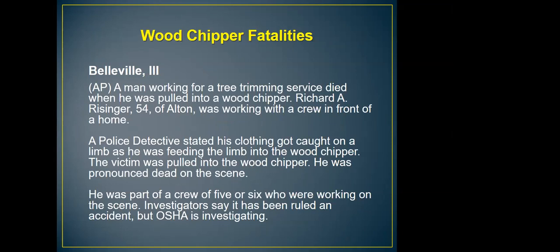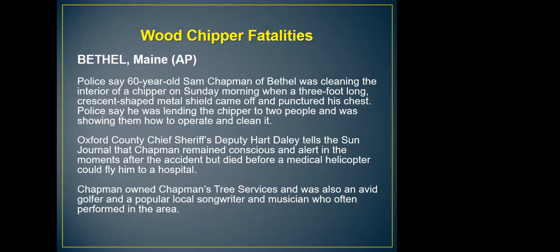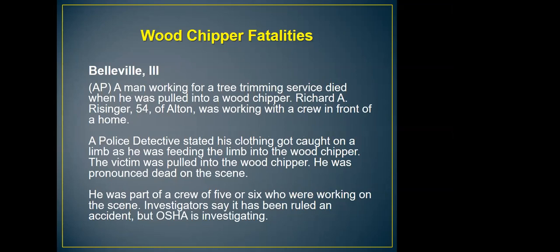Here's one where a man was working for a tree service and he was pulled into the chipper. He was working in a crew in front of somebody's home. Imagine maybe kids looking out the window and watching the guys work. And he was part of a 5 or 6 man crew. And what it says, he was feeding a limb into the wood chipper and he was pulled in. He was pronounced dead on the scene.